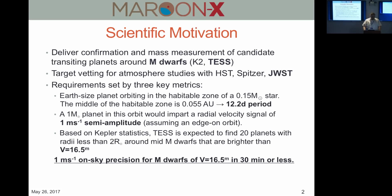So there are a number of transit surveys out there, both in space, K2 and the upcoming TESS mission, of course, but also quite a number of ground-based surveys. And so delivering follow-up, both in terms of confirmation of signals, but most importantly, mass measurements of candidates coming from these transit surveys is the prime goal for this instrument.